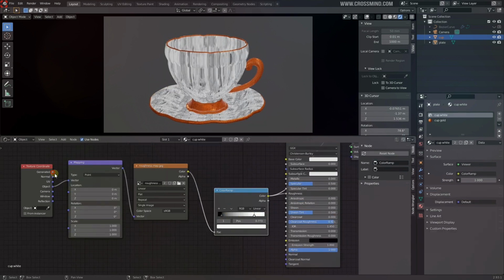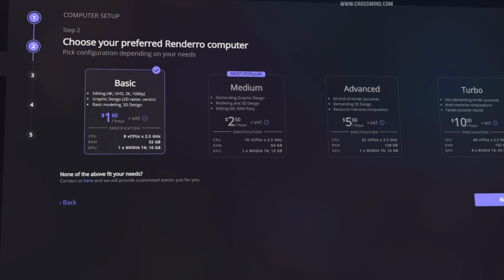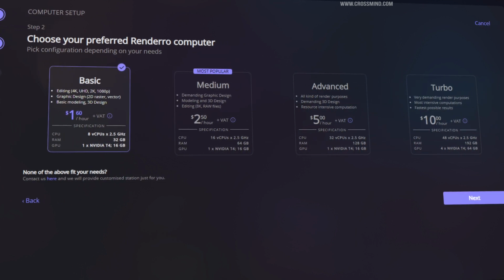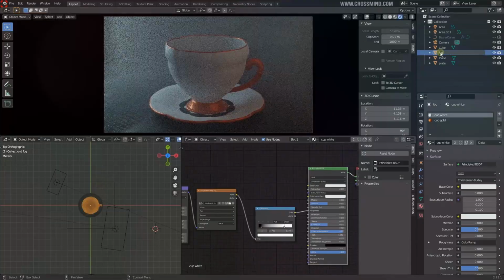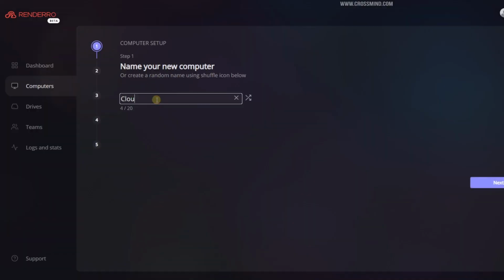Question number 2: How well does it perform? It performs based on the modules you choose. What this means is you are not limited to one computer and one hardware option. What's interesting is I can make multiple computers within Rendero, some for low-end regular tasks like 3D modeling and photo editing, and some for high-end tasks like simulations, VFX, and rendering, etc.